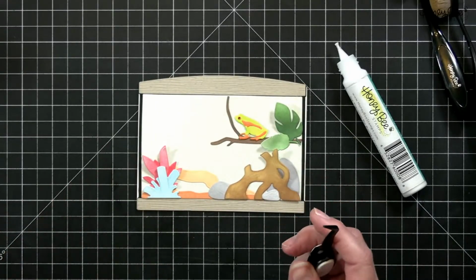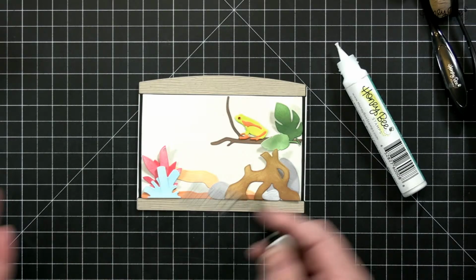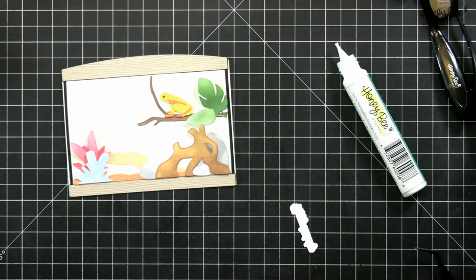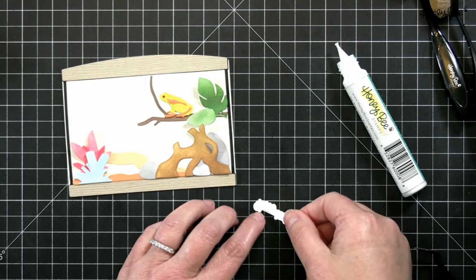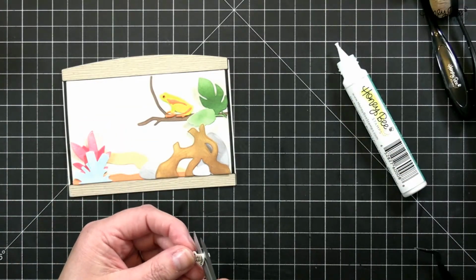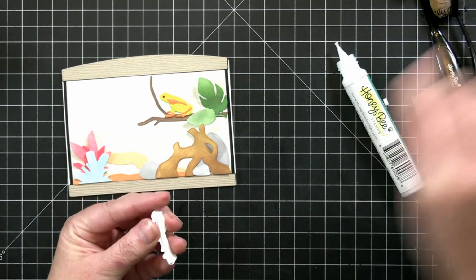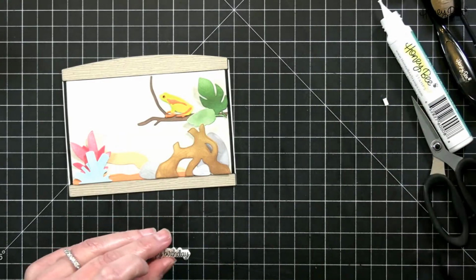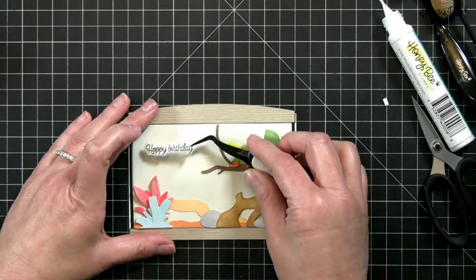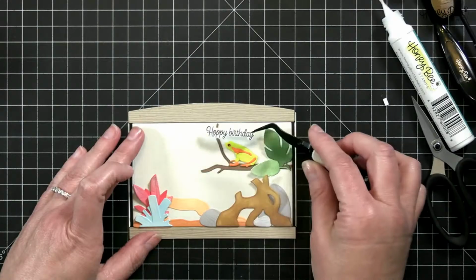He's so cute. And then a sentiment. This sentiment is from that same sentiment set that you guys are going to be so tired of seeing, but it's Pet-tastic. It says happy birthday. And I think I am going to do a tiny little pop-up here with a little bit of foam. Let's see how much I'm going to have to trim. There are several sentiments in the Pet-tastic set that are perfect not only for cats and dogs, but for curious critters as well. Happy birthday. I don't know if I should nestle it or put it up in here by the little froggy guy.